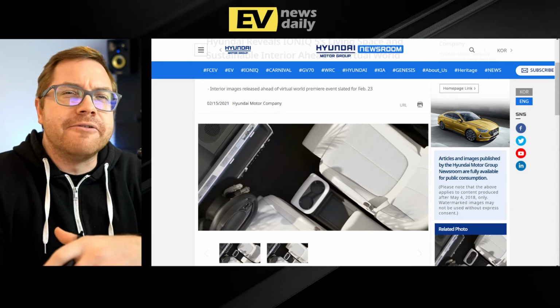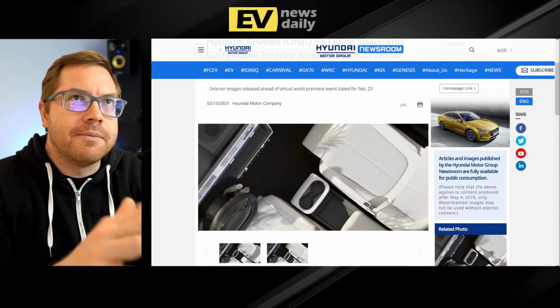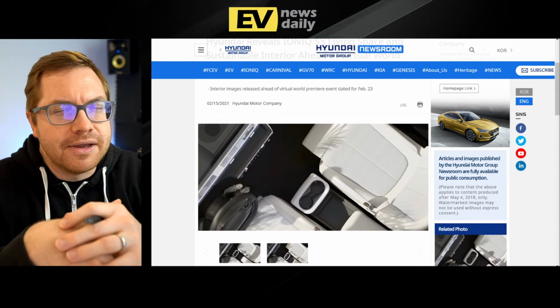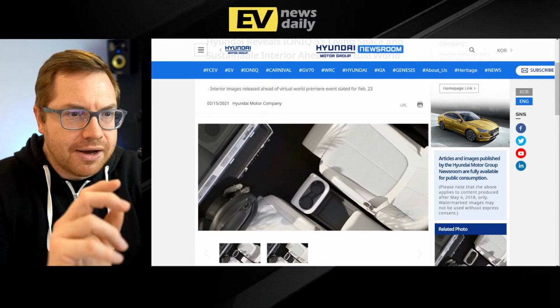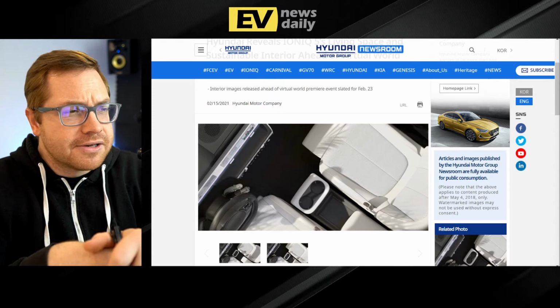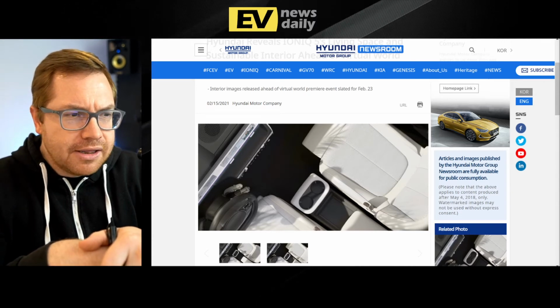So all their cars at the minute have been designed. They're not compromised cars in that they were combustion cars with batteries stuffed in. They were designed, like the Kona and the Niro, to have batteries in, but also engines. So their new platform is a pure battery electric car with 800 volt charging.